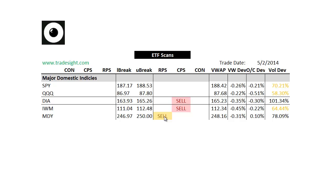So right now the broad market scans are definitely indicating a lean towards the downside. It would be nice to hear from the spiders and the Qs, but they're just really close to the day's open and really not showing too much at this time.